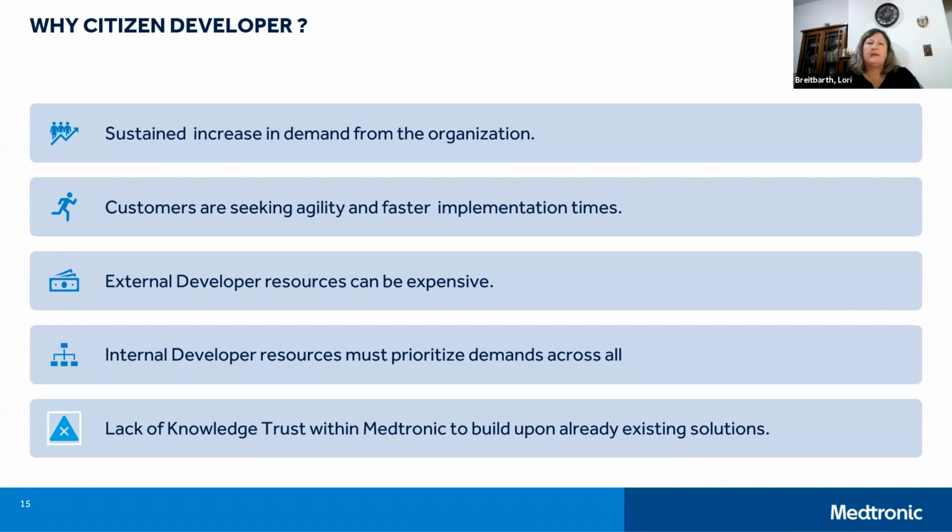So because of that sustained increase in demand from the organization, customers were seeking agility and faster implementation than we could deliver with our, what I would say, rather tiny team at Medtronic in the ServiceNow space. They wanted more than we could provide. And of course, they wanted it faster than we could provide it with our internal developer resources, because our internal developer resources have to prioritize demand across all things that are being asked, not just for a specific business process or business customer.